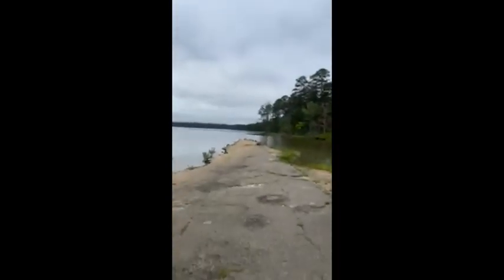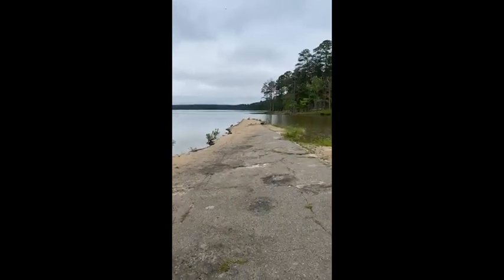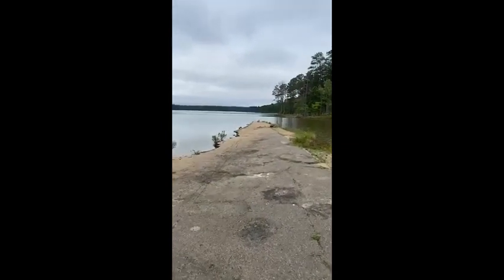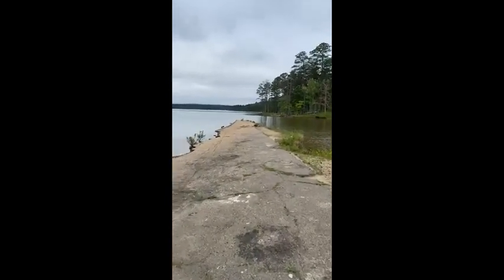So let me turn around. I'm going to show you guys what I'm looking at. It's really cool. So as you can see here, this is a road that goes out into the lake almost like a pier.